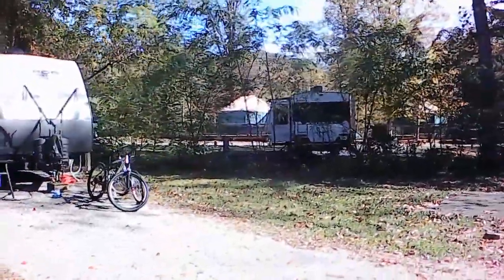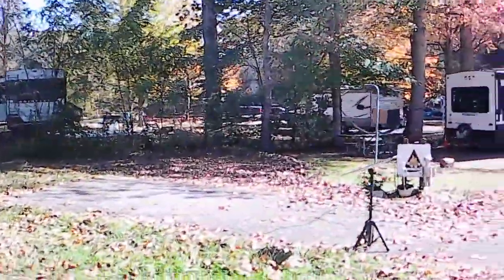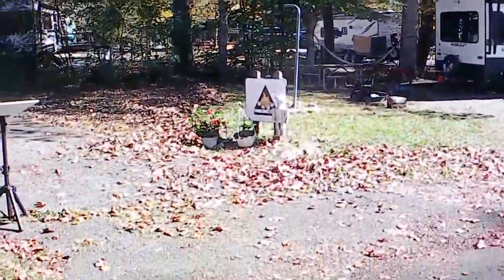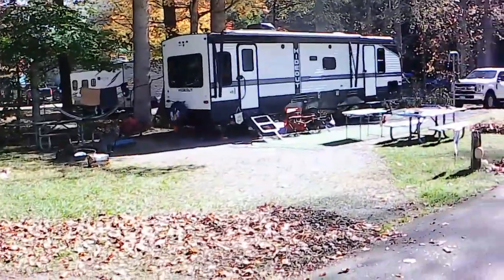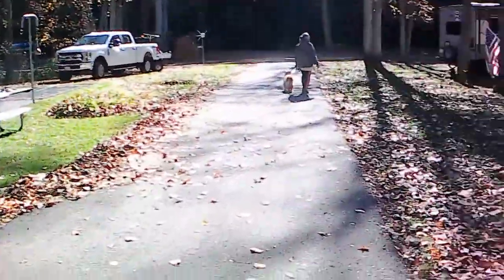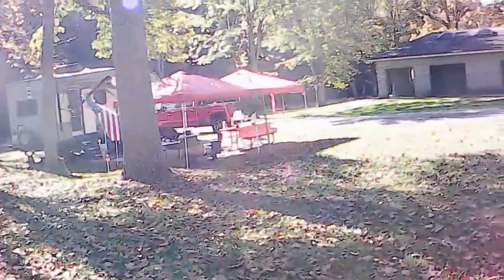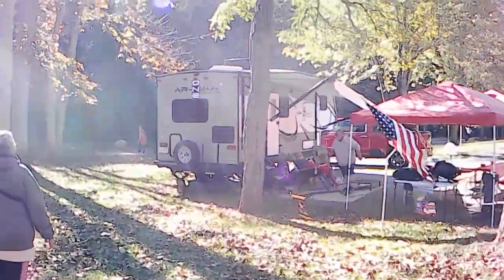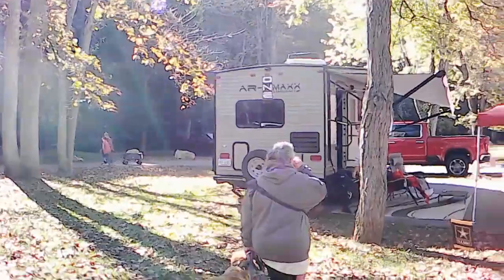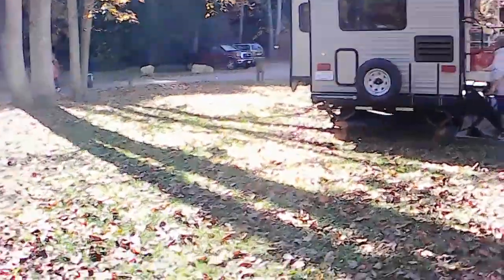Over there where 1 through 14 is, you got yurts on the far side. Camper parking on the near side towards me. Here's the camp host. We got a nice little setup. StarcraftCamping.com, a little 1 AR Max. It's a short fifth wheel, which is really nice because we might be looking for one of them one day.